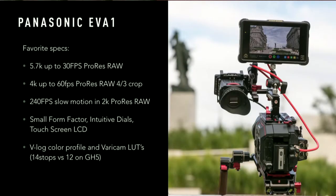So I was talking to you about my favorite specs when not supercharging it using ProRes RAW. But as I mentioned, you can get that full 5.7K when you're using an Atomos recorder and take that into post and work with that. You can do 4K, 60 frames a second using a 4/3 crop. One thing that I found is really special is the 240 at 2K. Really, really clean. I've been really happy with that. I use that all the time.